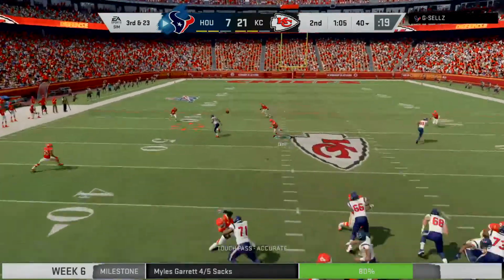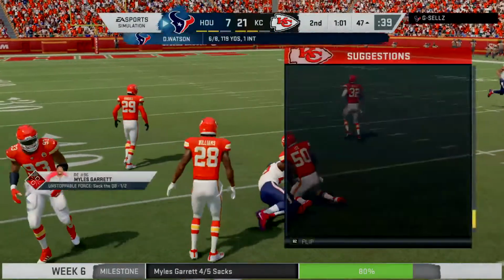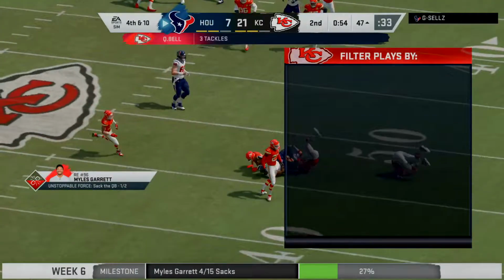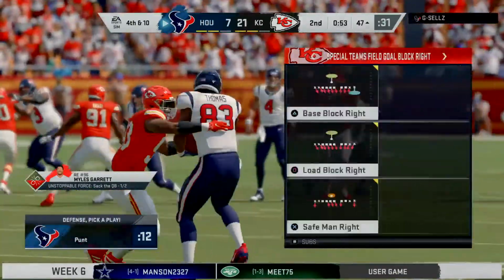3rd and long. It's Watson. Catch here, left side, Thomas. And they will advance this across midfield, but still well shy of a first as he's tackled at the 47. And the game just keeps evolving. Big guys running those corner routes, so difficult to cover.